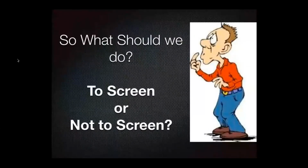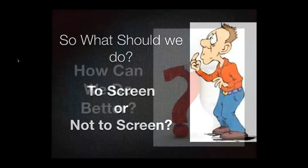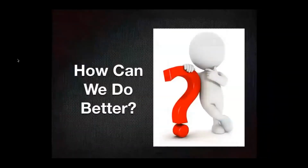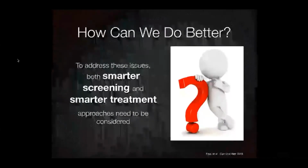The urologists are wondering, should we screen or not to screen? And more importantly, the primary care doctors are worried about this. So how can we do better? One way we look at this is smarter screening and smarter treatment approaches.